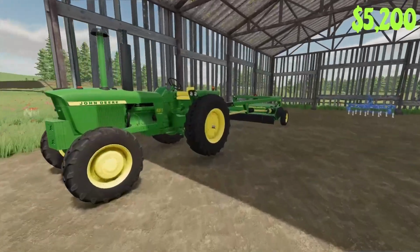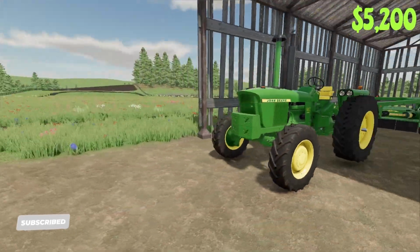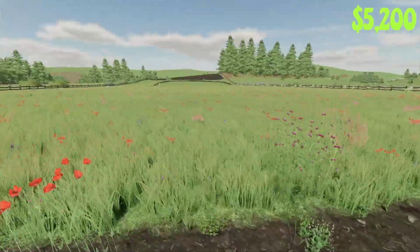Welcome back, everybody, and today we've got a very exciting day ahead of us. And why is our day going to be so exciting? Well, we've got second cut to do. We're going to add to that stack of bales we've got going there.